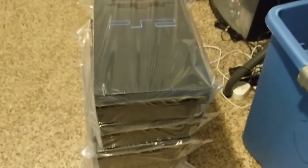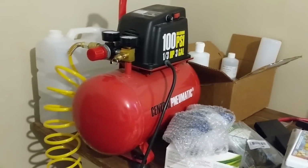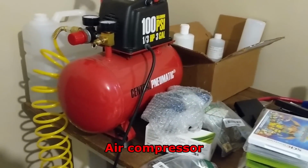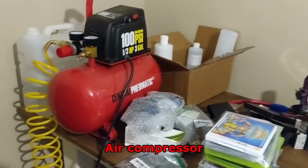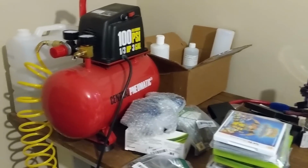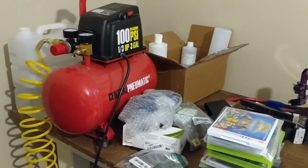Basically, I test them, clean them, which includes blowing them out with this air compressor. What is it? I can't remember the name of that thing. 100 psi Central Pneumatic. In case you want to get one for yourself, I got it at Harbor Freight, and it does the trick. And then you've got to get one of those nozzles on there to blow the air out of the systems.